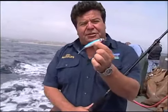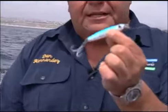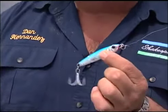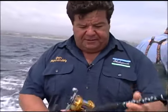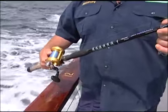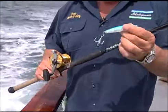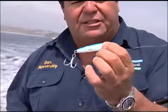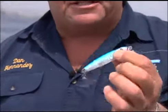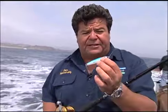But if you're new to fishing artificials, the MM2 is a great jig to use. You just cast it out, you only let it sink for about a count of three, and you grind it back in. This is a reel I was using today. It's a Penn International reel with one of my Dan Hernandez rods. And like I said, the hot tip would be to use a Magic Metal jig like this, an MM2. Blue and white was good, mackerel was good, chrome cut a lot of fish today too.